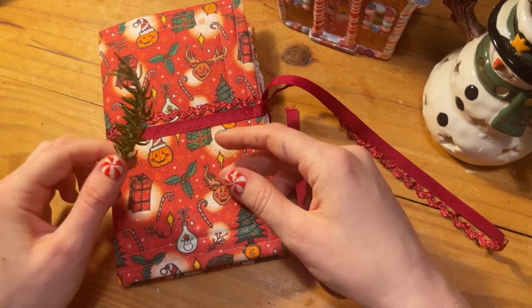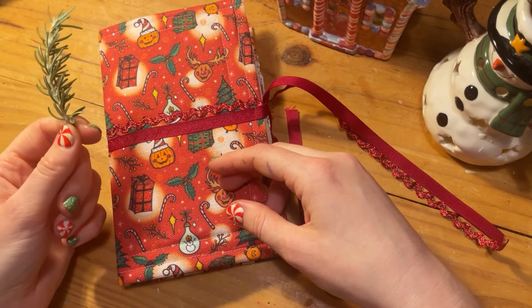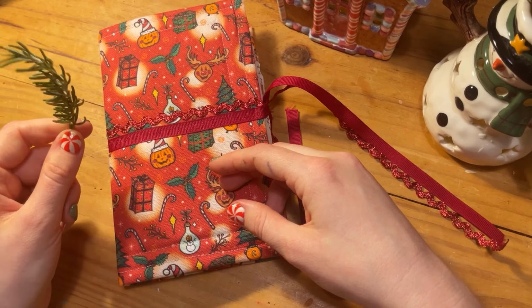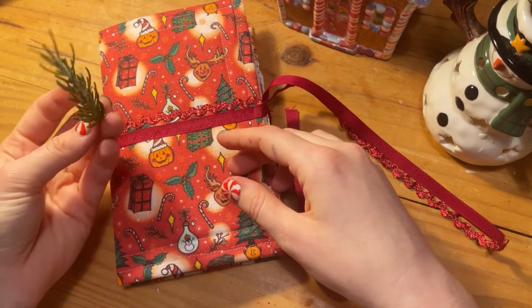Sometimes I just go out to the garden to cut some to sniff it. I know that seems mean, but you're supposed to keep trimming it whether you're using it or not. So I'm just going to go out and have a sprig of rosemary to sniff. That's probably weird, but 'tis the season.